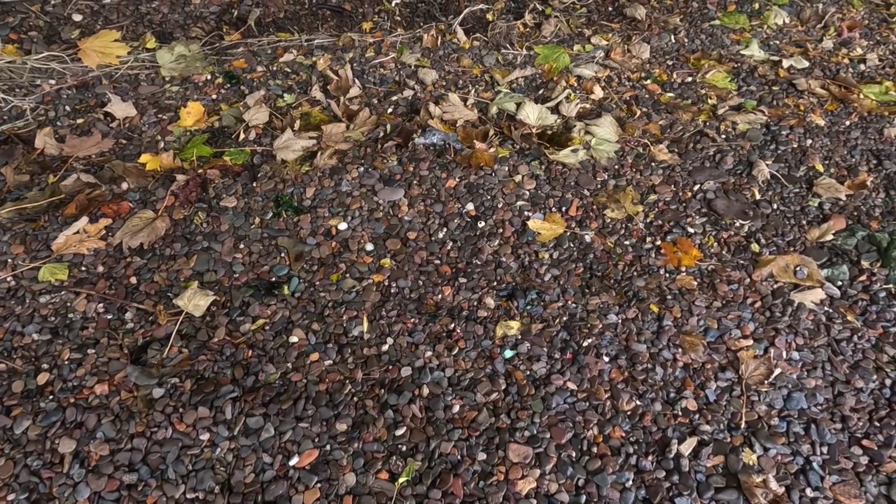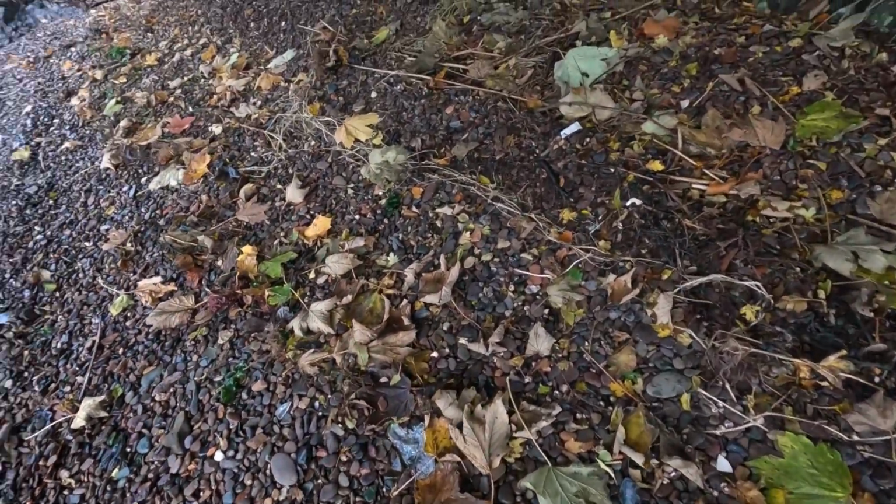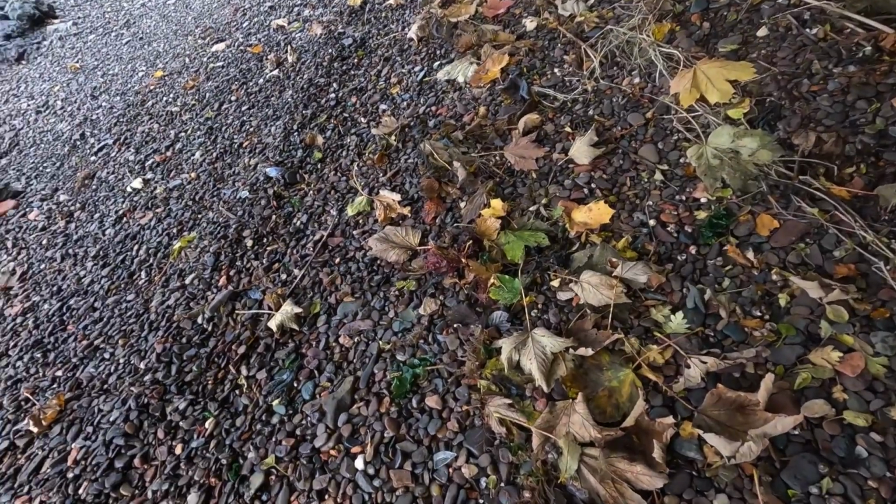Now where is it again? I just spotted something. Oh, there it is. Okay, can you see it? It's a half swing top stopper. Now I'm just behind some leaves here, so I'll circle it. Have a look, see if I can see it from the back here.